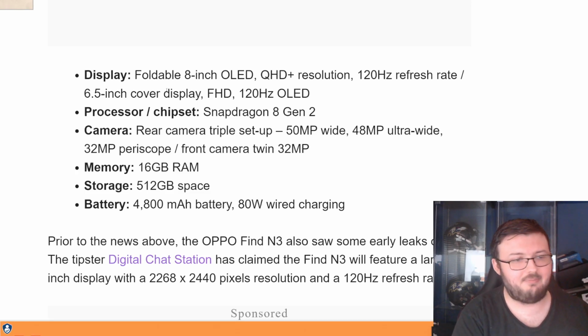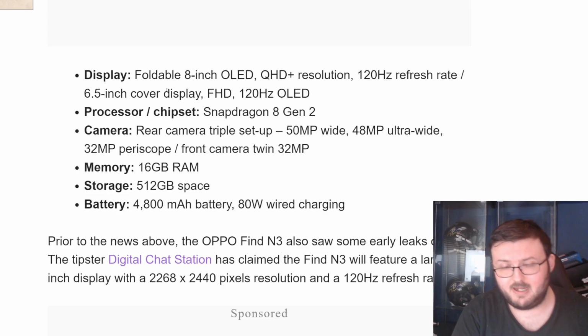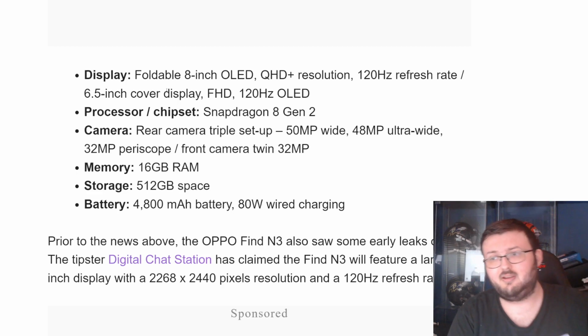This exact same processor is going to be found in the Z Fold 5. So this is actually right on par with exactly what we expect from a cell phone of this magnitude. Rear camera setup will be a 50 megapixel wide, 48 megapixel ultra wide, and a 32 megapixel periscope. Front camera twin 32 megapixels, so obviously the front punch hole camera 32 megapixels, and the inside camera 32 megapixels.